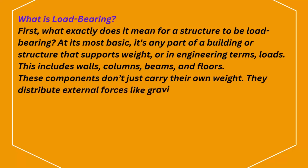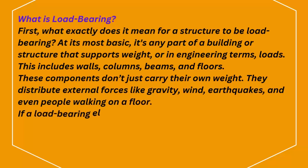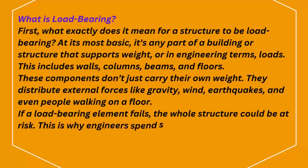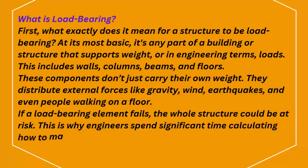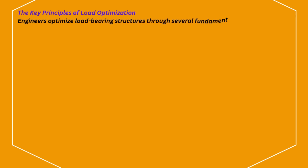They distribute external forces like gravity, wind, earthquakes, and even people walking on a floor. If a load-bearing element fails, the whole structure could be at risk. This is why engineers spend significant time calculating how to manage these loads effectively. The key principles of load optimization. Engineers optimize load-bearing structures through several fundamental principles.